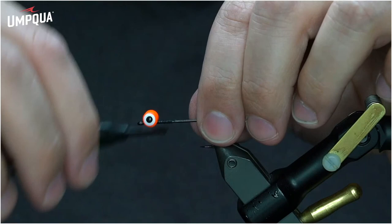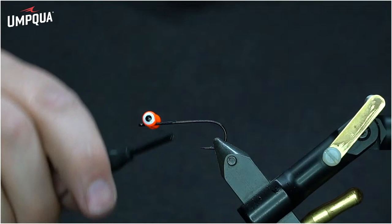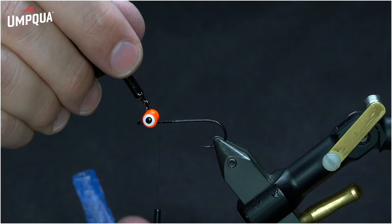And just use a couple of X-wraps to lock that in. Make sure those are lined up where I want them. Throw a couple wraps around the base of the eyes just to further lock those in. And then a little dab of glue on top of that as well.